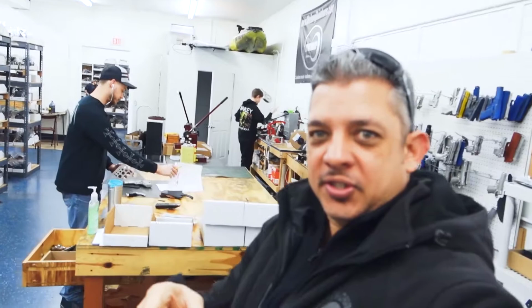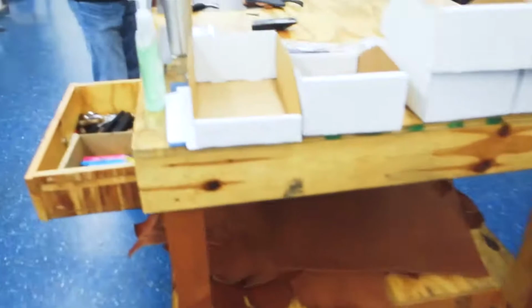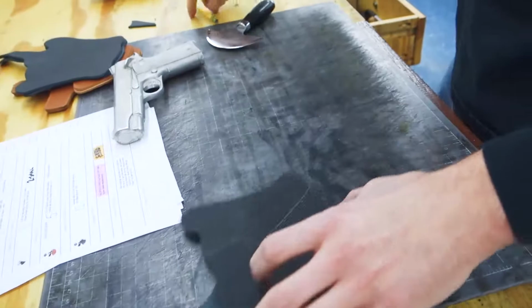Alright guys, this is me back here at the warehouse. I've got Scott over here, he's going to be doing a quick design on this 1911 holster. So I want to go over and check out what he's doing. Scott's our designer, and he's actually getting this holster made up for this 1911.